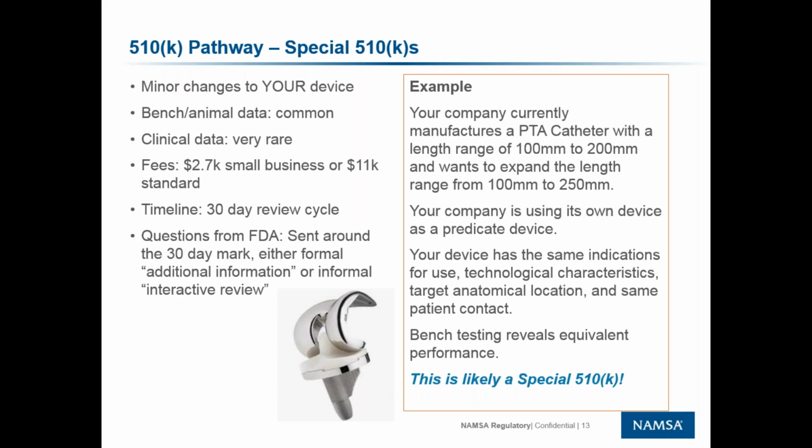So I included my bench testing. No animal testing was needed. Very, very rare to include any type of clinical testing in a special 510K. The fees are the same. The good thing about special 510Ks is they have a 30-day review cycle, and FDA holds pretty tight to that 30 days. So if they send you questions back, they typically don't put you on a hold. So you generally can get your clearance in around 30 calendar days. Those are lovely.